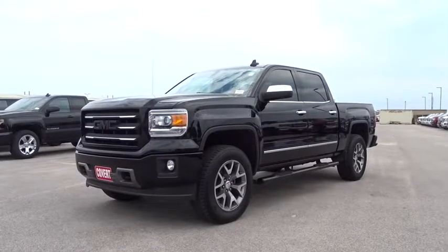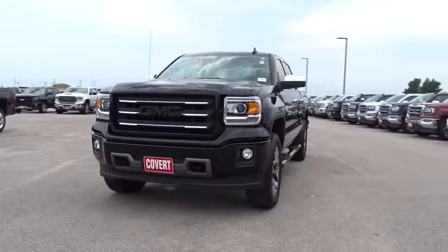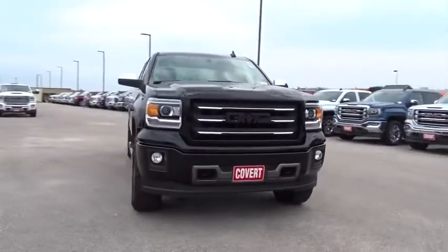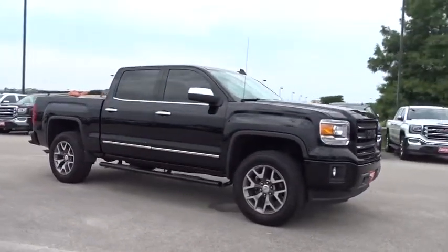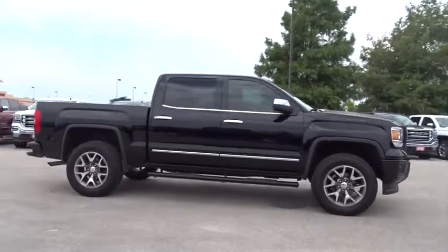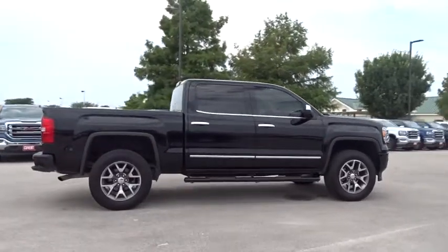The 2015 GMC Sierra 1500. The Sierra 1500 offers a 5-star frontal and side crash test rating and a combination of mechanics and aerodynamics that give it better conventional V8 fuel economy than any competitor. Sierra 1500 now comes with an automatic transmission that combines high max hauling capability with precise control.